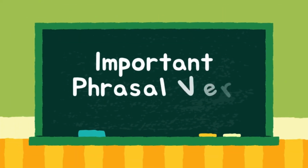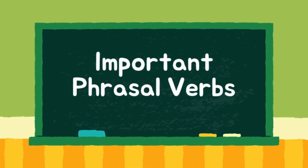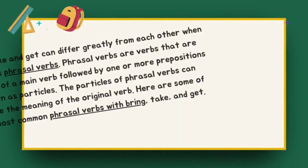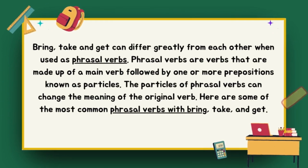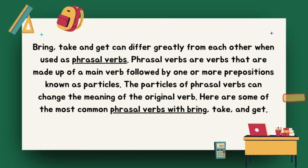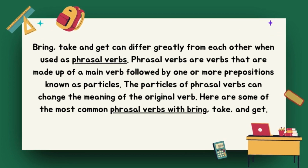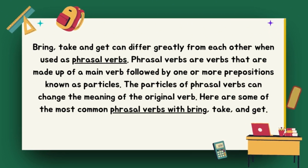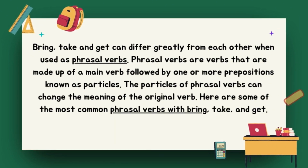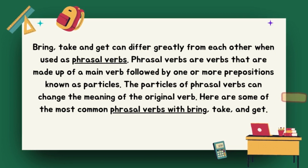Important phrasal verbs. Bring, take, and get can differ greatly from each other when used as phrasal verbs. Phrasal verbs are verbs that are made up of a main verb followed by one or more prepositions known as particles. The particles of phrasal verbs can change the meaning of the original verb. Here are some of the most common phrasal verbs with bring, take, and get.